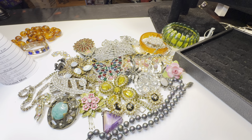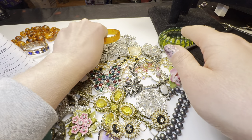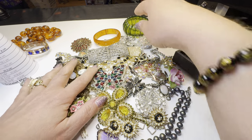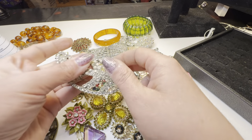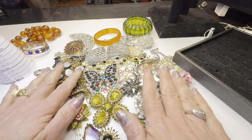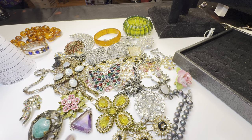So I'm super excited about this lot. It's just absolutely stunning. I literally cannot believe some of these pieces that I got. The Juliana, all of these, I really cannot believe the pieces that I got. These are literally amazing. So let me know what you think in the comments. I'd love to hear your favorite pieces.